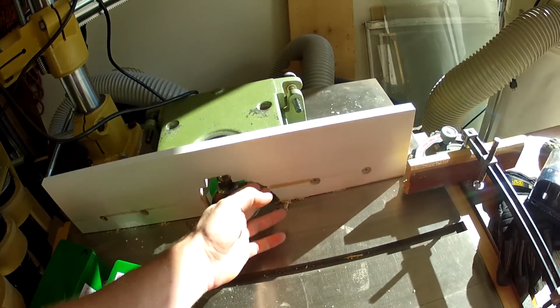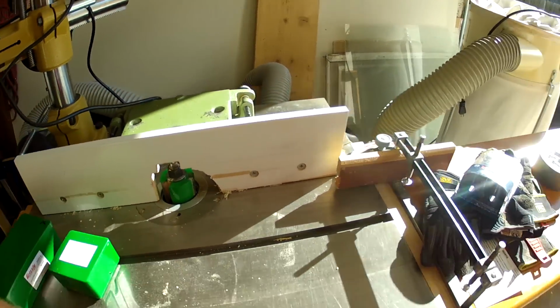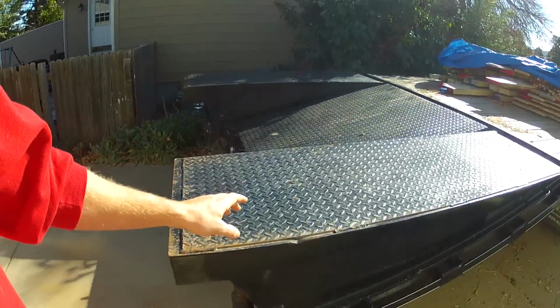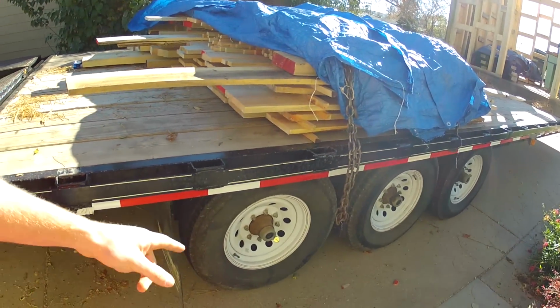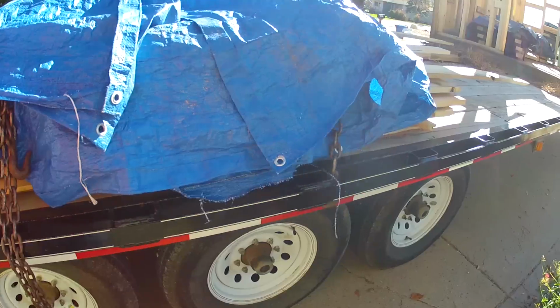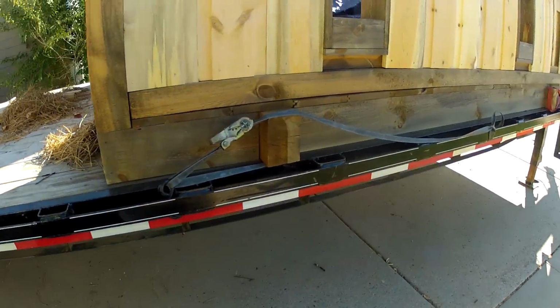I didn't realize that, so I made this thing to do the lap siding to come up really high. I'll walk by the trailer here, kind of give you an idea of what we got. I bought this at auction 2 months ago. Spendy little deal, but it's really worth it. It's a triple axle, 23,000 gross trailer, gooseneck.